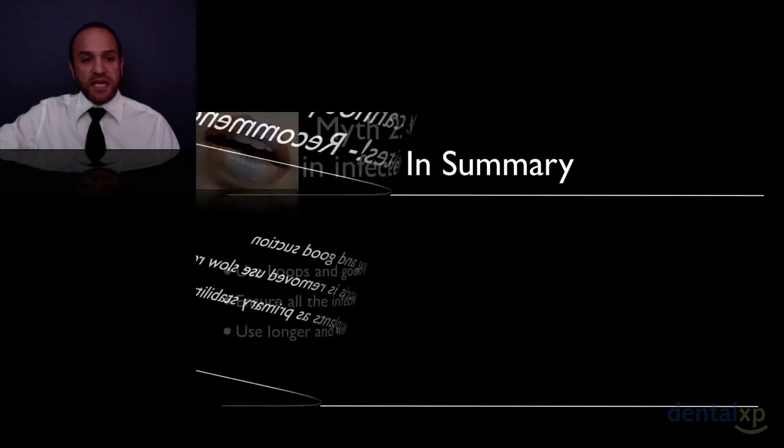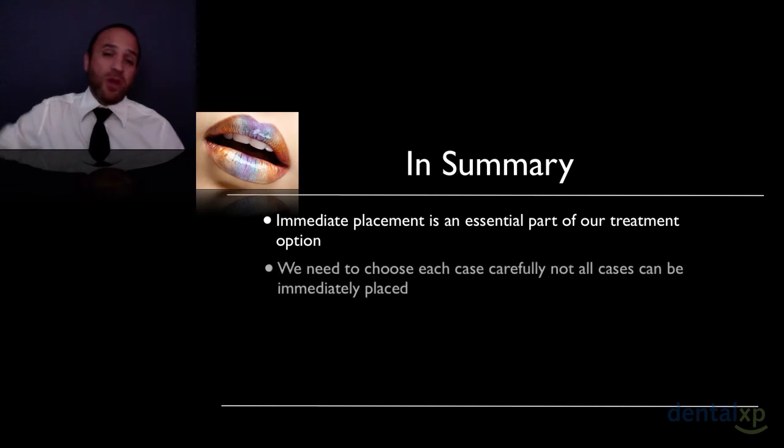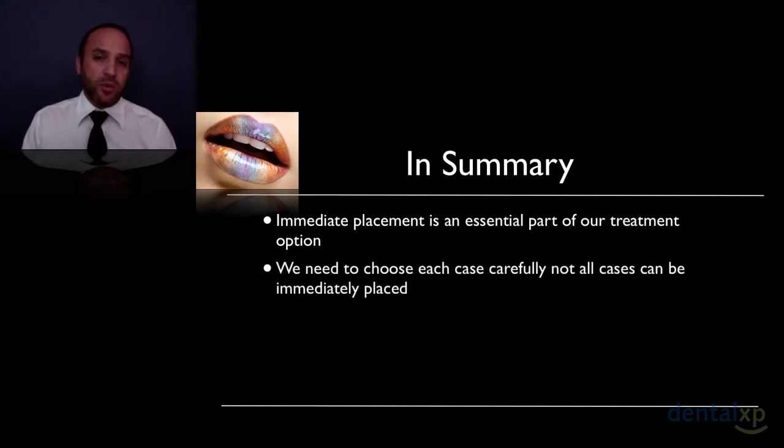So in summary, to finalize everything, immediate implant placement is without a doubt an essential part of our treatment. There's no debate about that. We cannot throw the baby out with the bathwater. We do, however, need to be a lot more careful, and we need to choose our cases a little bit more carefully. And we need to make sure that our patients understand that there are certain problems associated with immediate placement. I have to be honest that in my practice, which is a fairly high-profile practice with a lot of high-demanding patients, more often than not, they tend to go for the immediate because it means that they end up with far less treatment, far less costing of treatment, etc., than if I had to do a delayed approach.